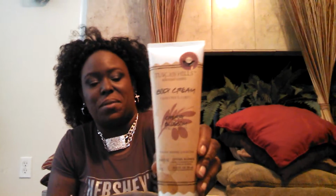And I got a Tuscan Hills body cream. Another one, but the scent is cherry blossom. Okay, no, this one is foot lotion and this one is body cream.